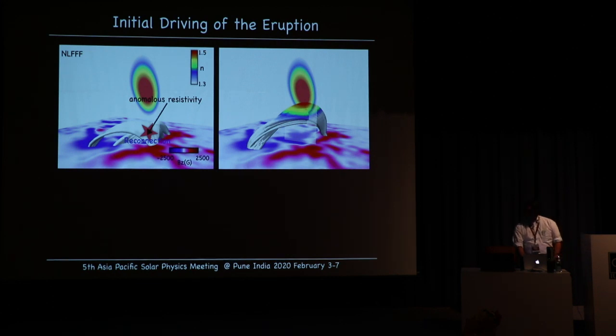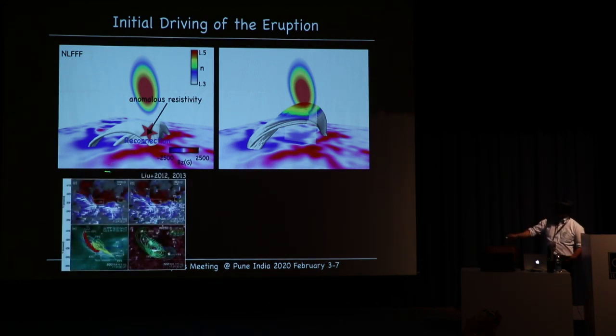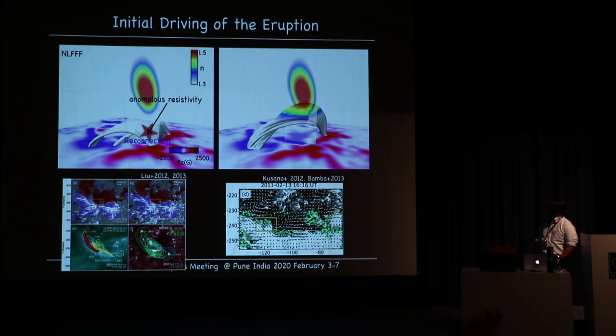From the observational side, for example, Liu 2012 and 2013 found the hard X-ray signal between the two sheared field lines and the foot point of the field line. And in another observational paper, Bamba et al. 2013 suggested a flare triggering magnetic structure, and this location is between the two sheared field lines. So these observations support the tether-cutting reconnection, so we just follow the observational evidence.